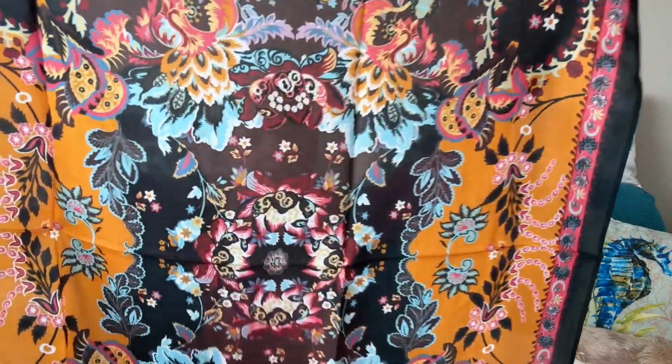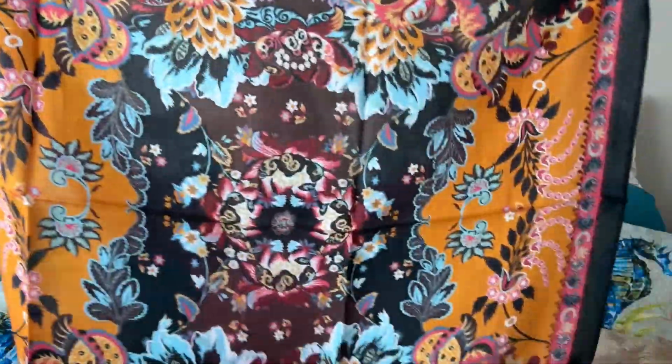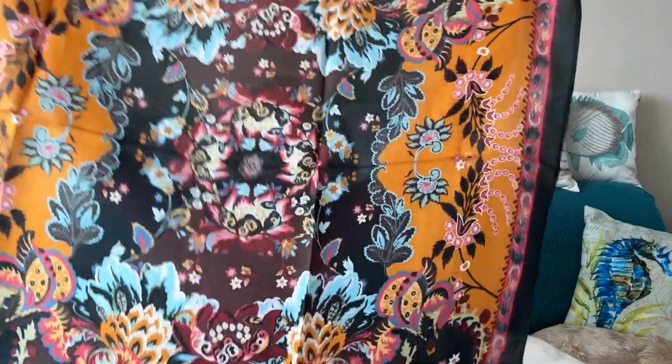Look how pretty that is. Would look really pretty with cream as well, or with black. It looks like it's going to go with everything. It's in a classic square. Actually, it somehow even goes with what I'm wearing, doesn't it? Seems to go with everything. Super pretty. Yeah, that's pretty. What do you think, Wyatt? Very, very pretty.